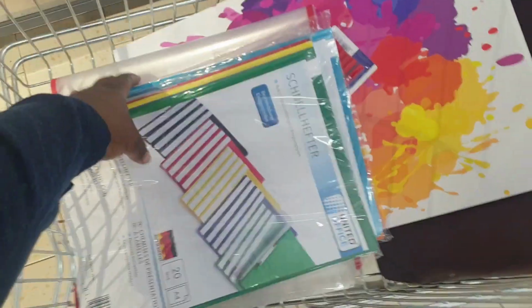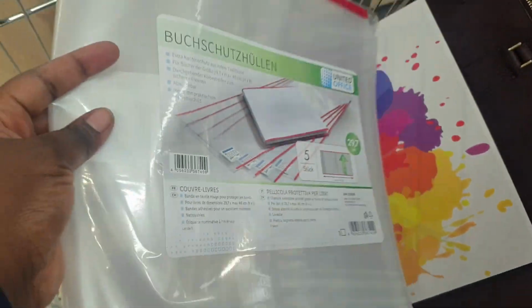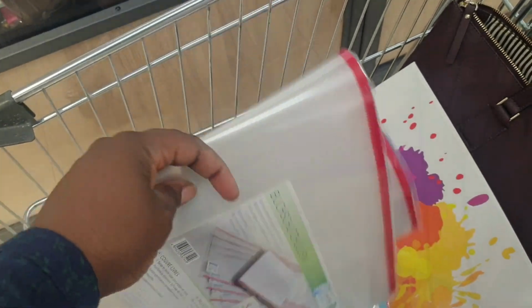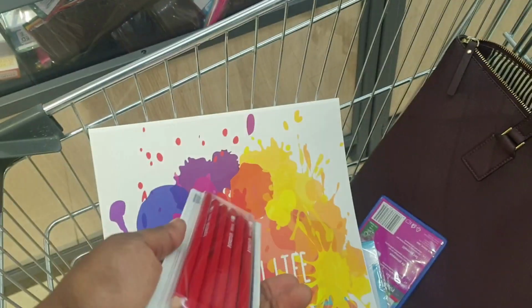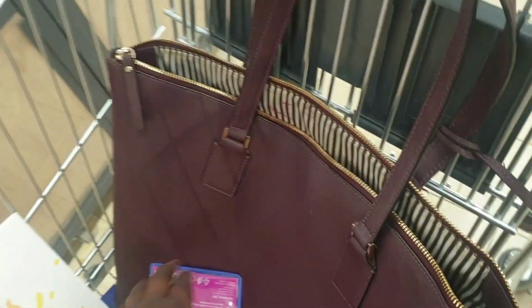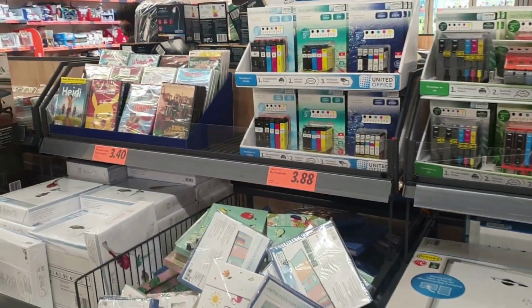This is the Hefter. These are folders. It's one per subject. These are book covers, which is so important because there's a lot of emphasis on keeping your schoolwork clean. You also have the Zeichenblock for painting and pencils, and then also paint brushes. I'm going to explain all of them later on when I review my haul.